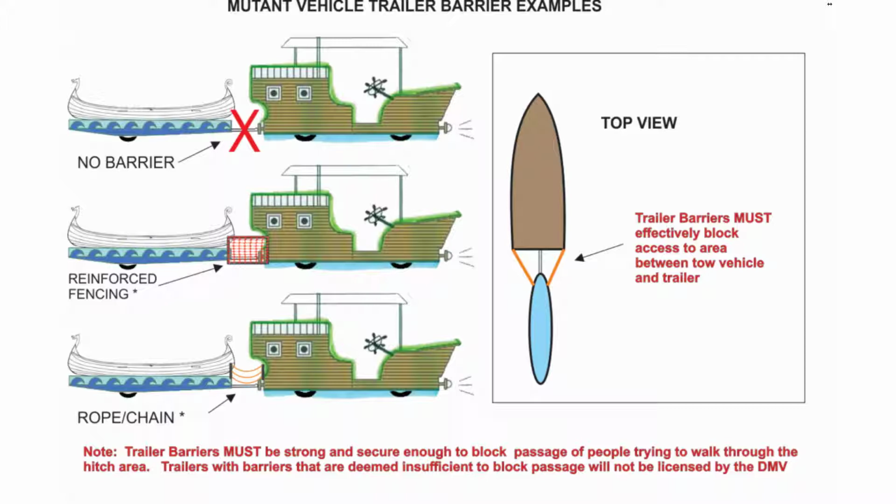The image on the right shows how the barrier must connect to the back of the tow rig at the widest point and to the trailer, connecting at the widest point. This is also true for a trailer-to-trailer.